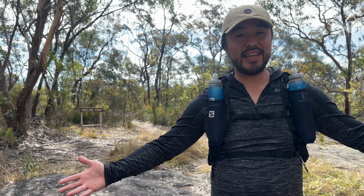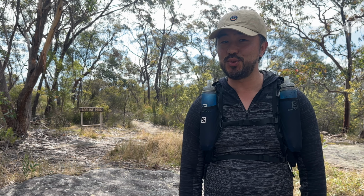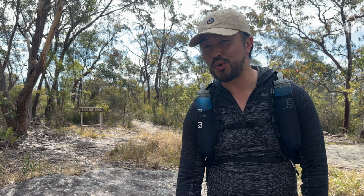Hello, Nature Files. We're here at the end of Adeline Street in Faulconbridge, and we are about to do the Turtle Falls Loop Trail. This is the first time I've done it, so come along with me from the comfort of your lounge room. As always, pack those bags, fill those water bottles, lace up those boots. Let's get going.